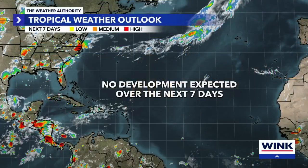Well, the good news is no signs of development out in the Atlantic. We have a plume of Saharan dust stretching across the Atlantic, so that's helping to dry the atmosphere out and keep things nice and quiet for us.